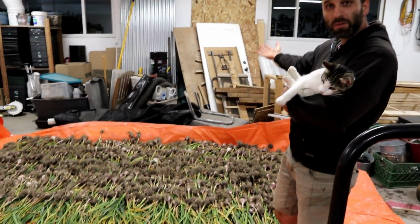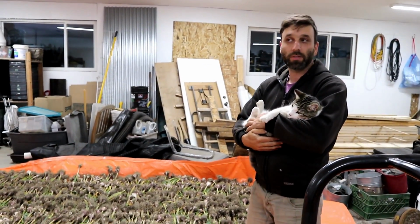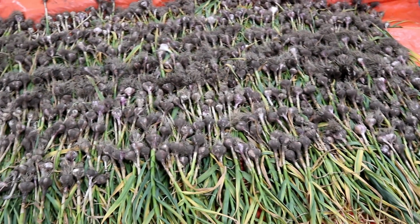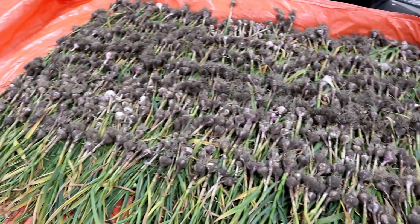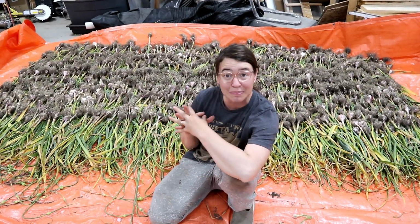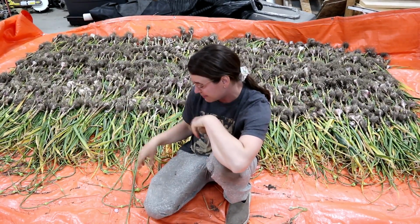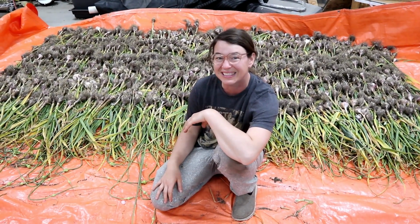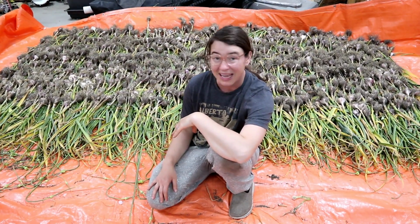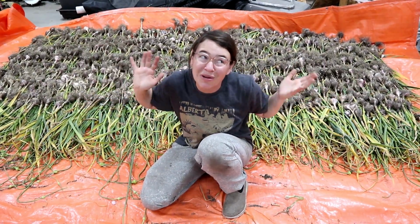Ta-da! We have finished our garlic harvest for the day, for the year. This is always one of the hardest parts for me, because I have to patiently wait for all this garlic to be ready. It's gonna be spread out here, I'm gonna be staring at it, constantly pulling it apart and checking to see if it's dry yet. I know it's gonna take longer than I think it will, it always does, but almost there. It's almost time for us to have our homegrown garlic again.